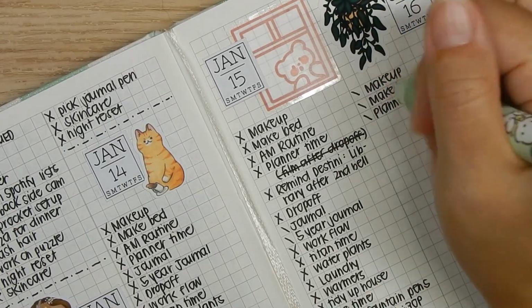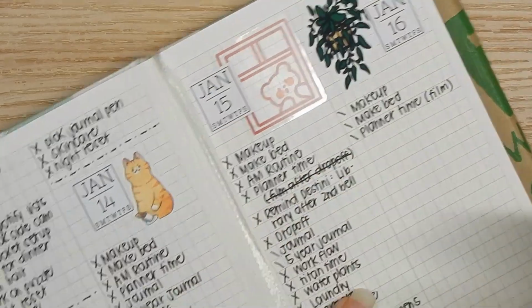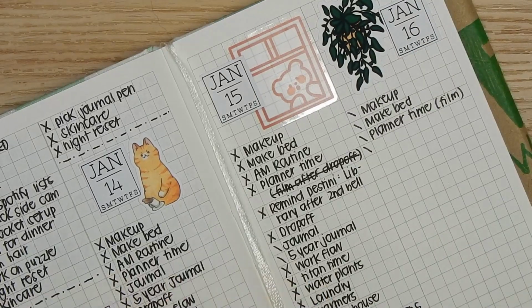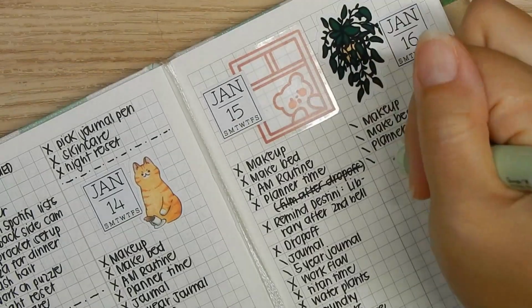Planner time, and then I'm just going to put in parentheses film because I am filming my routine, my morning planner routine. This is the biggest chunk of time that I usually spend on my planners besides journaling, but sometimes that gets broken up throughout the day.